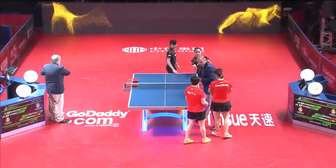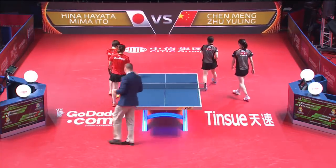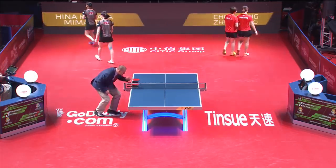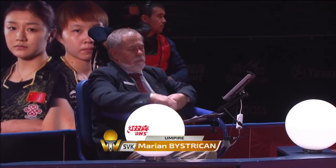It's interesting how they're all taking advantage of these moments here, from stretching to jumping around and everything they can to get ready. Now this will be a best-of-7 final. Again, this is the only time of the year where you see doubles played in a best-of-7 match. It's the World Tour Grand Finals.